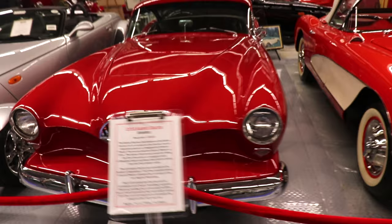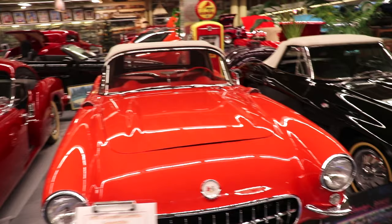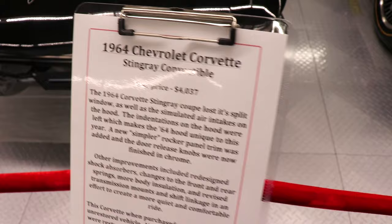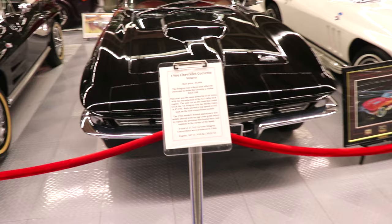Unfortunately, we can't look inside of the vehicles. Stingray. This would be about 50 something thousand in today's money. That's nice. It's a 1966 Stingray, $4,000 in 1966 money.